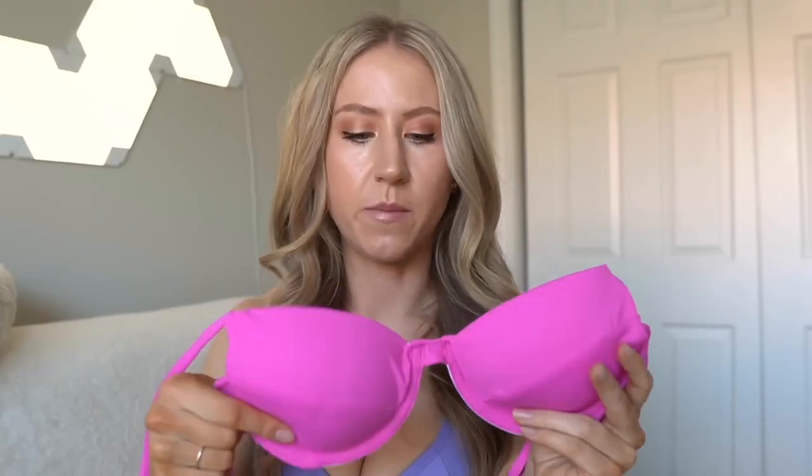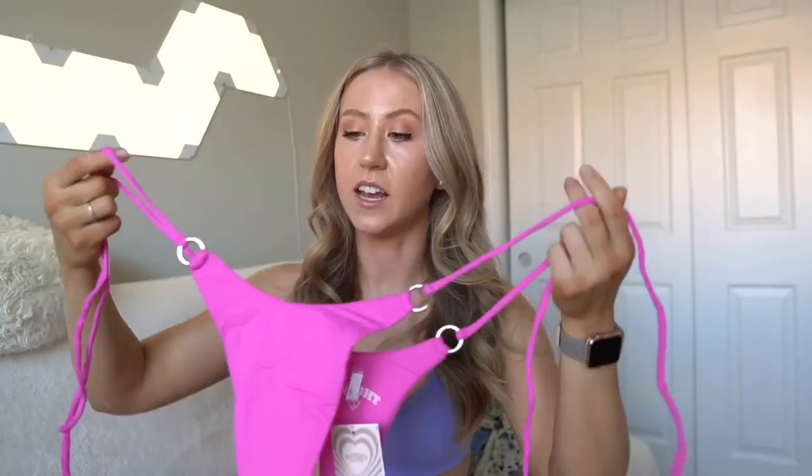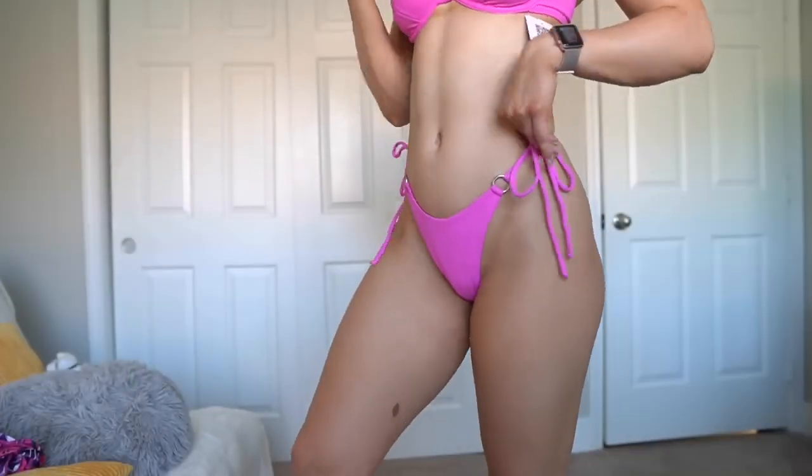The material feels like kind of a basic swimwear material. I'm a little hesitant about this white lining. So I also wanted to size up in these bottoms because they are adjustable on the sides, so you can kind of just get a little bit more coverage with this. I still don't like risking it. You know, I like to be able to move in my swimsuits and stay contained.